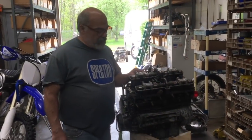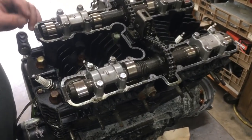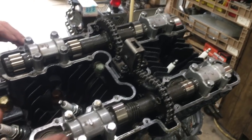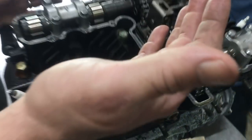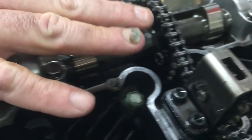Okay, so here's the motor we pulled out of the Z1 frame with the sidecar. We had to pull the cam cover off to get the motor out of the frame anyway. So the cams look nice. The motor didn't smoke. We had it warmed up, didn't smoke at all. So we just wanted to show you what the internals look like if you come to this side of the motorcycle.